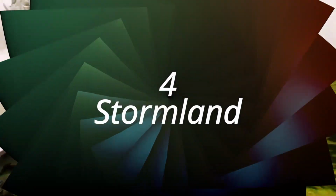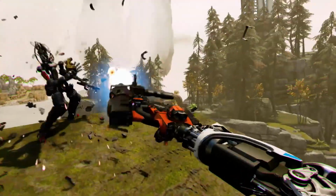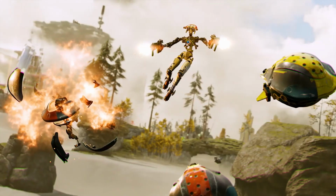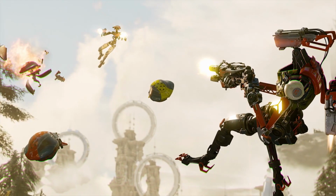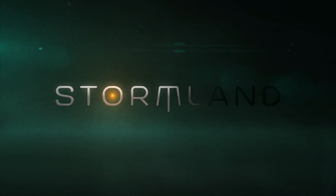Number 4. Stormland. Stormland is developed by Insomniac Games, who are the same developers for Marvel's Spider-Man, so expectations were very high to say the least. For the most part, these expectations have been met. It is an open world first-person shooter that has been built from the ground up for VR.